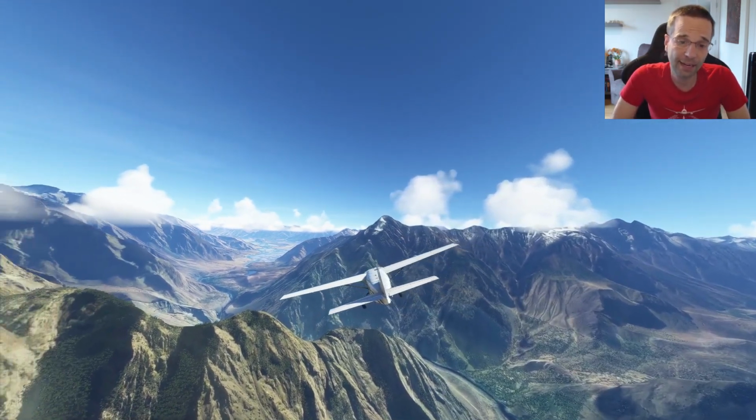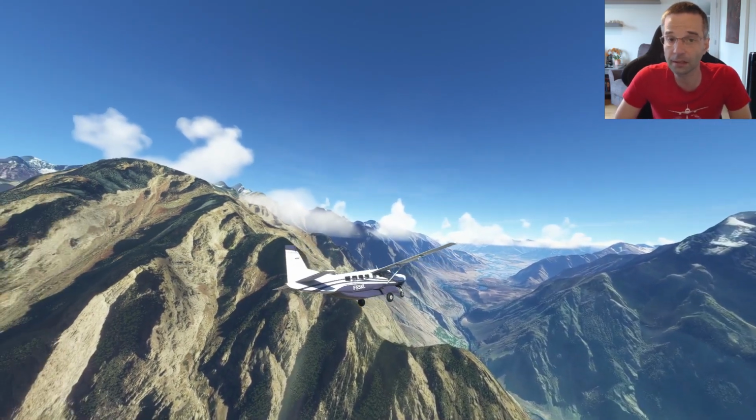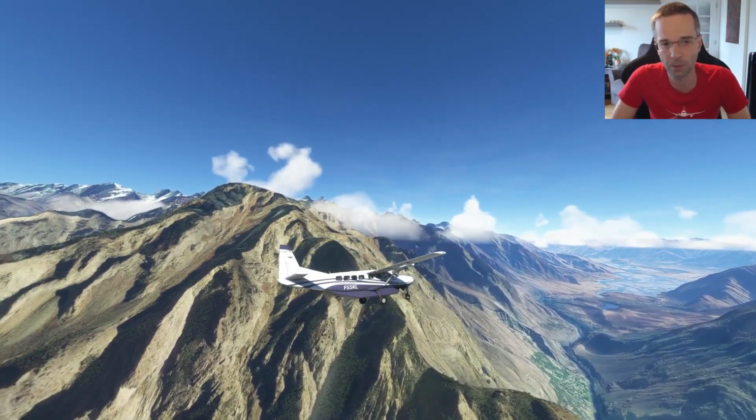I flew it with the Grand Caravan, as you can see, and I'd recommend something similar with a decent high altitude performance, either a turboprop, a bizjet, or a very small airliner.